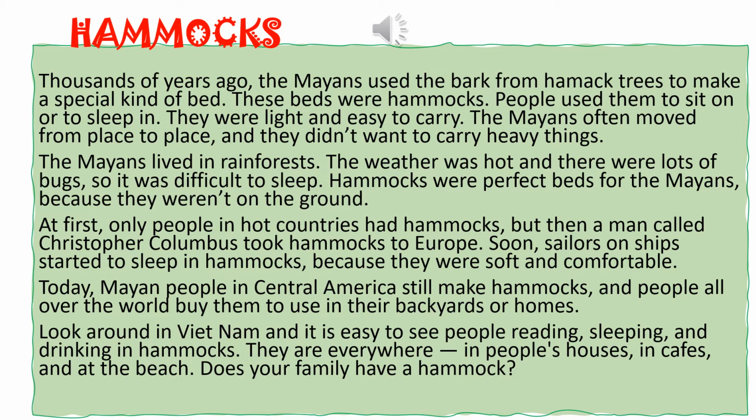At first, only people in hot countries had hammocks. But then, a man called Christopher Columbus took hammocks to Europe. Soon, sailors on ships started to sleep in hammocks, because they were soft and comfortable. Today, Mayan people in Central America still make hammocks, and people all over the world buy them to use in their backyards or homes. Look around in Vietnam, and it is easy to see people reading, sleeping, and drinking in hammocks. They are everywhere, in people's houses, in cafes, and at the beach. Does your family have a hammock?